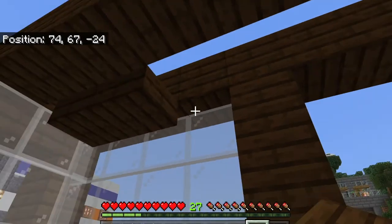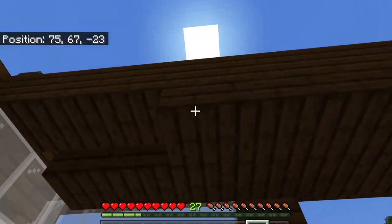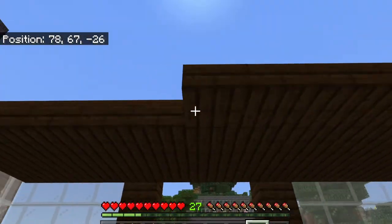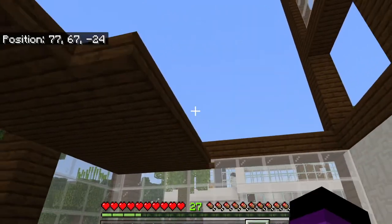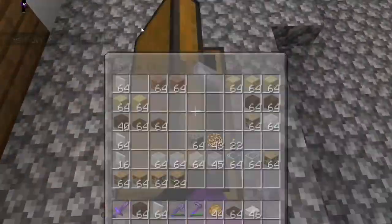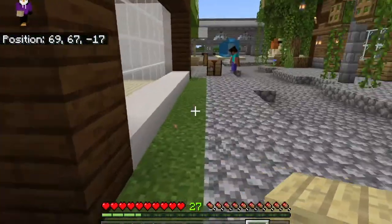But there we go. And we've got it in. Look at that. It's looking beautiful. Alright. Would you mind doing the ceiling while I do the roof on top, or the floor on top? Yeah, where is the ceiling? I need slabs. Yeah, slabs are in here. I'll get some more birch wood. I think we're good on the wood.